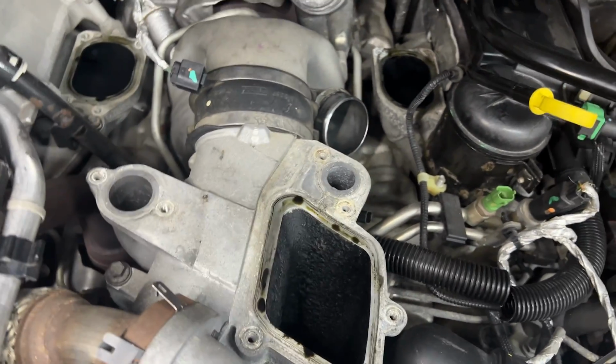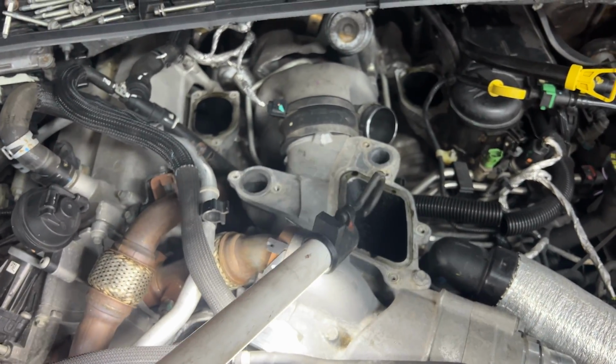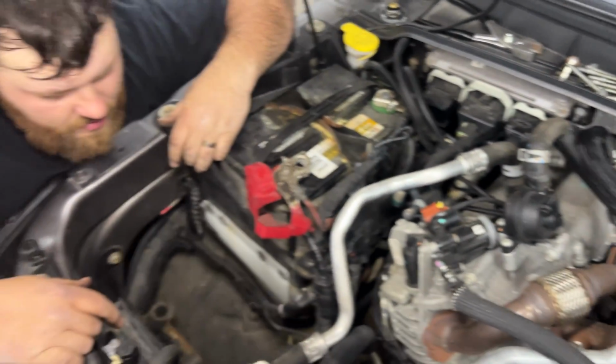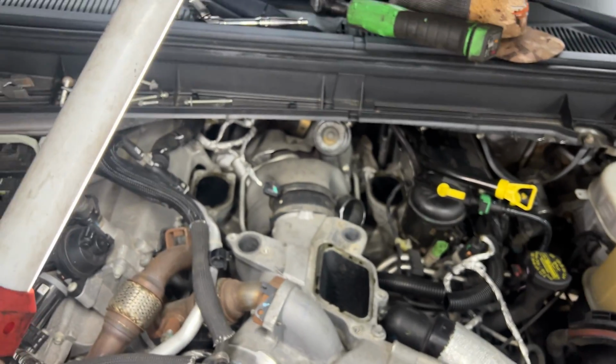All right, so now we're going to work on pulling the lower intake tube to the turbo, which is this piece. You have your upper port that goes to the top side of the turbo, and the lower port that goes to the center of the turbo. JB's working on some coolant lines over there. And yeah, we're just cruising right along.